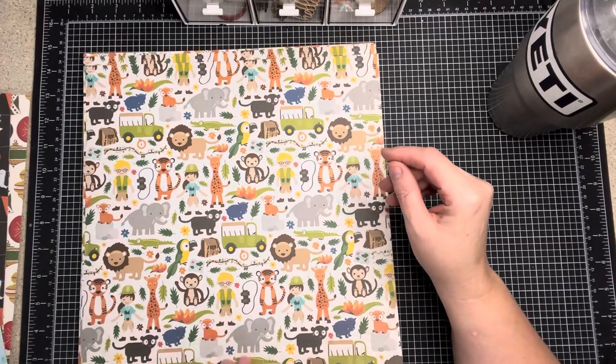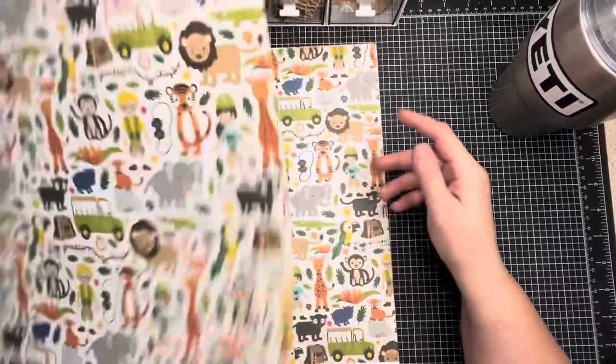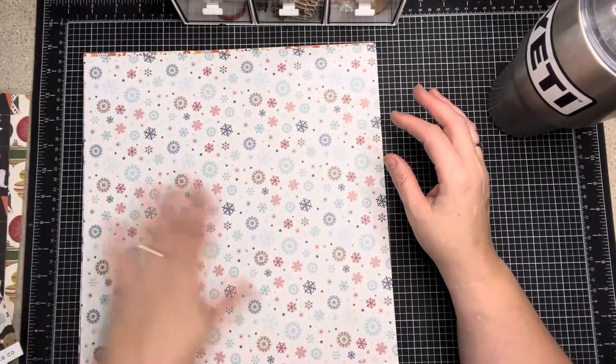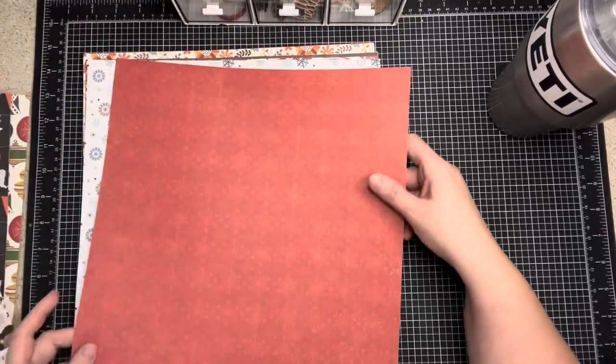Same line, Jungle Safari. I don't know about that. I guess if I had a picture, I don't know if I do or not. It's been so long since we went. Junior was still in a stroller. I don't need to say why about this paper. I love winter. I like this side better. It's snowflakes, and I love it.